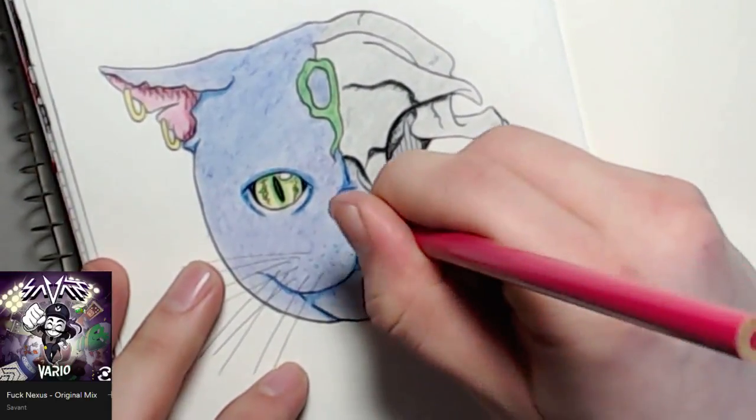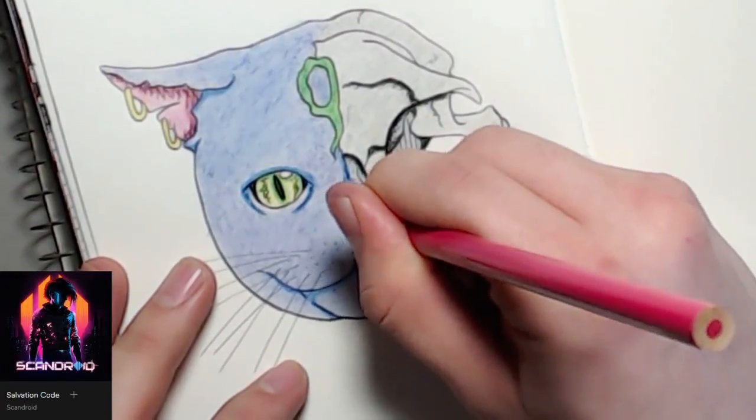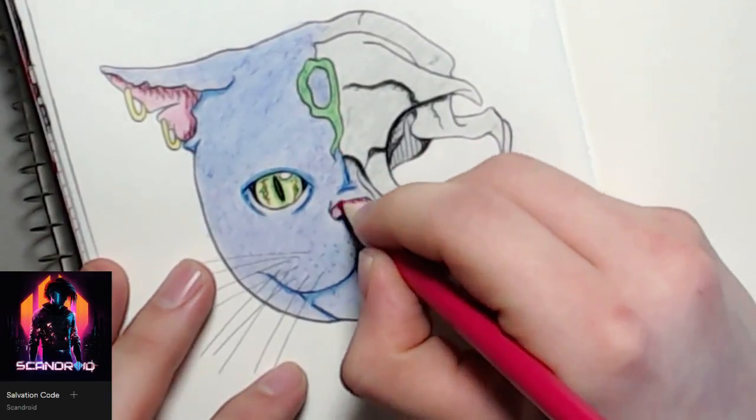You guys liking how this kitty cat's turning out so far? I kind of like it. He's got some nice contrast going on.